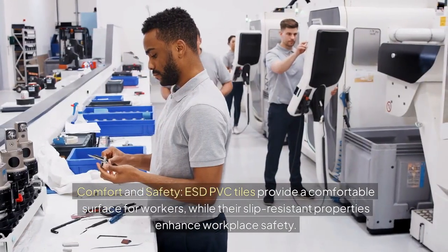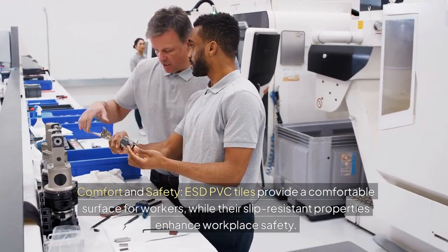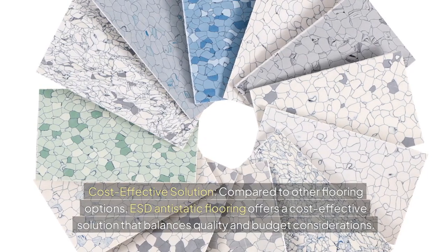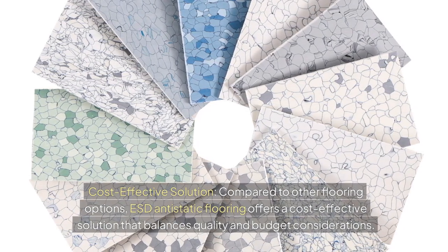Comfort and safety. ESD PVC tiles provide a comfortable surface for workers, while their slip-resistant properties enhance workplace safety. Cost-effective solution. Compared to other flooring options, ESD antistatic flooring offers a cost-effective solution that balances quality and budget considerations.